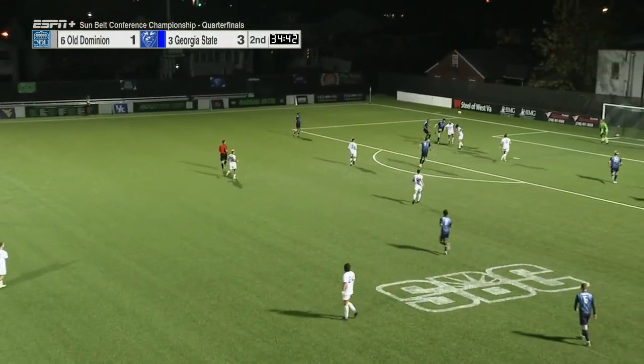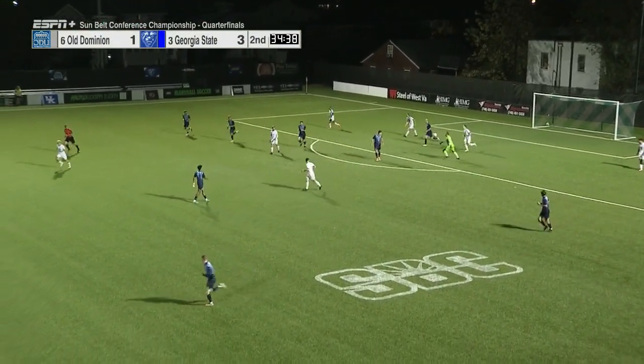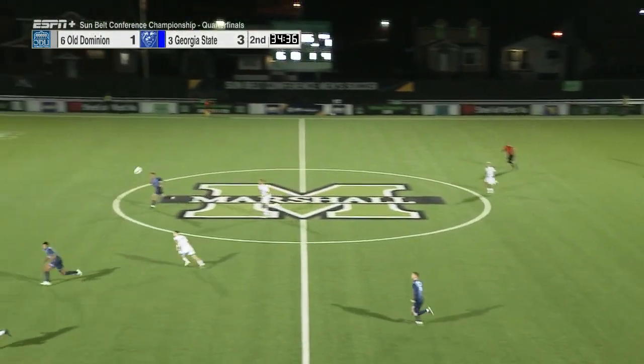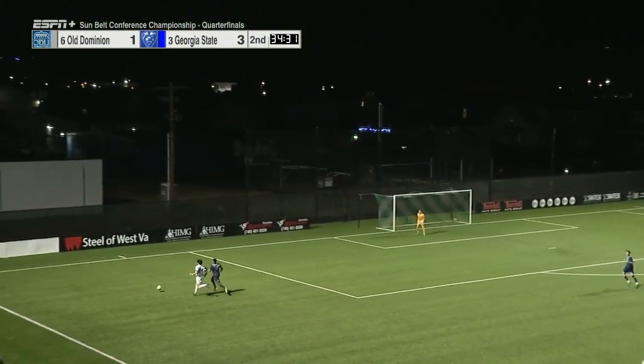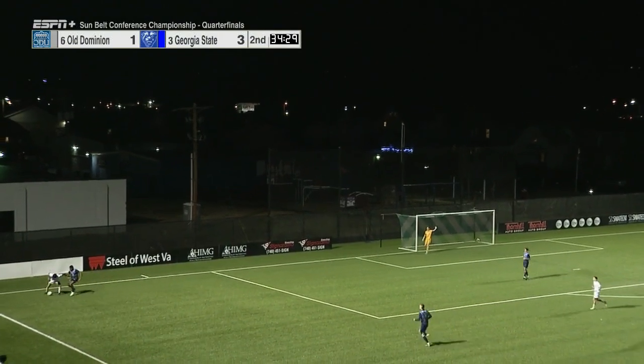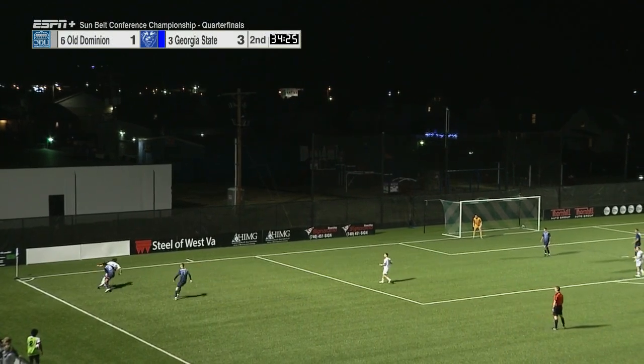Deans waits one down toward the box again and gets a piece of it with the head. That looked to be, I believe that was Christensen. Nonetheless, Rankenberg read it well. All the way back down the pitch, here's McLean, tangled up with Deans in the near corner.